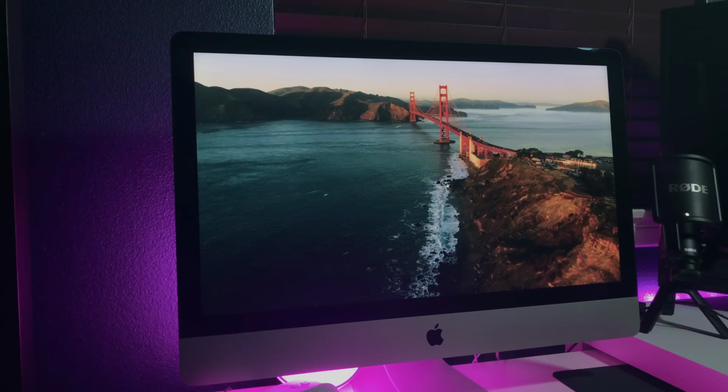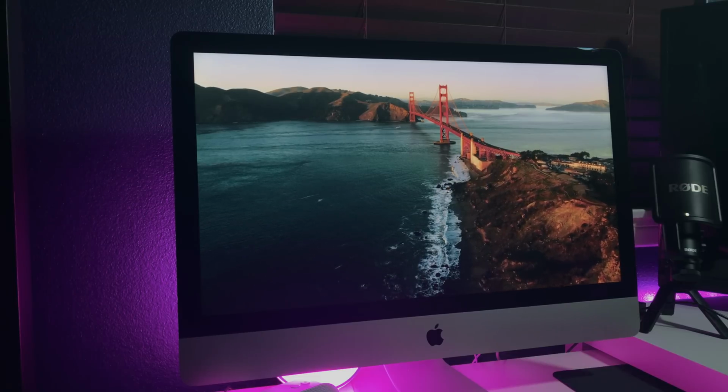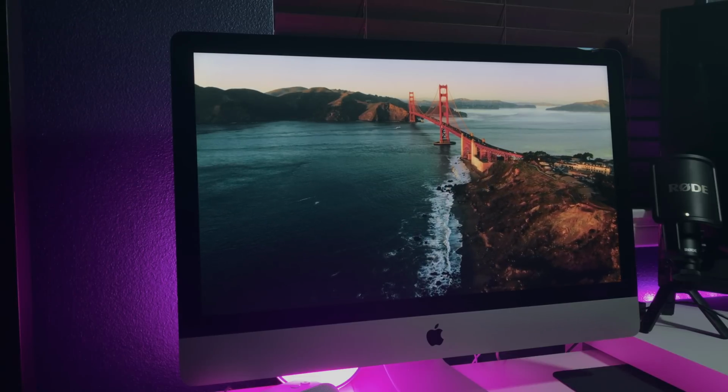If you want to see more videos on upgrading your iMac, click here on the top right hand corner because I've seen some very interesting DIY Mac upgrades.